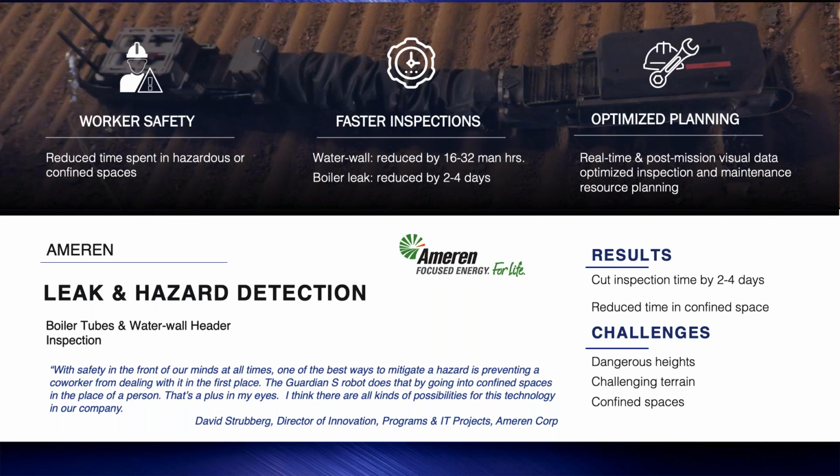The robot was able to access the necessary areas in the top of the boiler and the slag buildup on the pendant superheaters, and then also enter the hard-to-reach headers below to inspect for leaks and other material buildup.